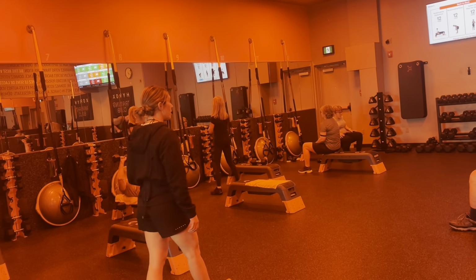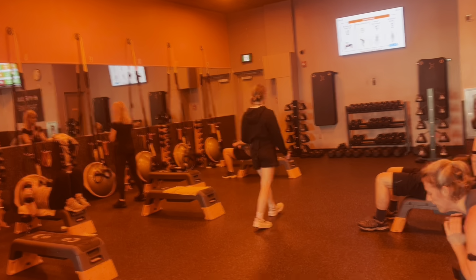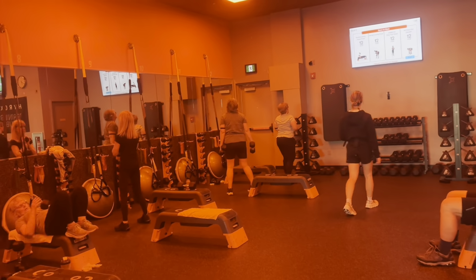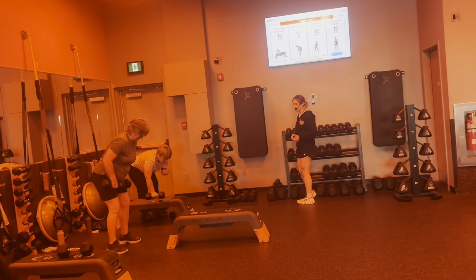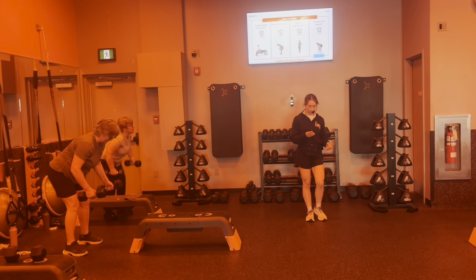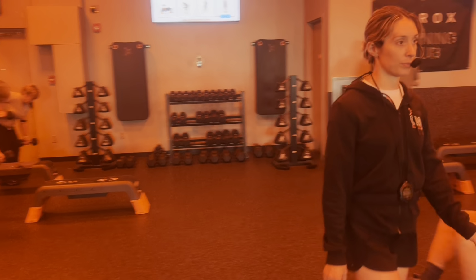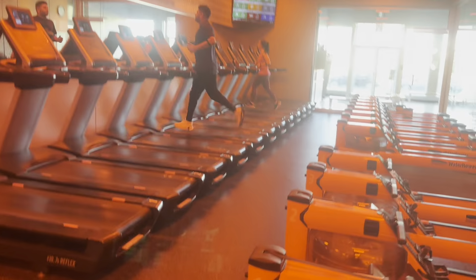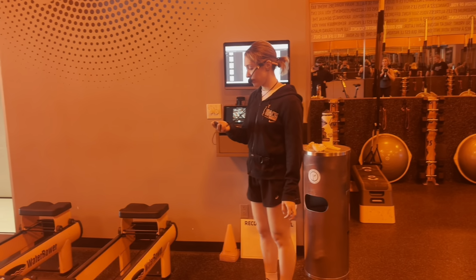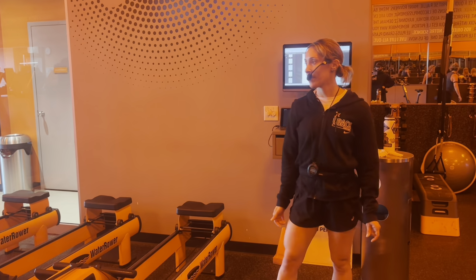Halfway treadmill, stay with it. Nice and controlled in the reciprocating chest presses. Don't need to rush through it. Secondes établies. Et dans 3, 2, 1, back to base. Well done, guys. 90 seconds.